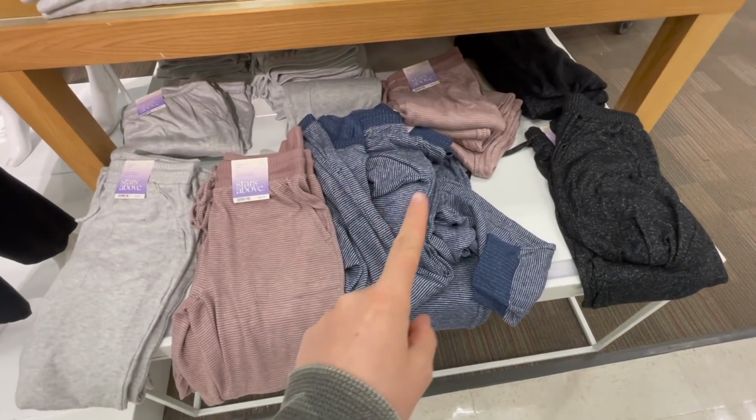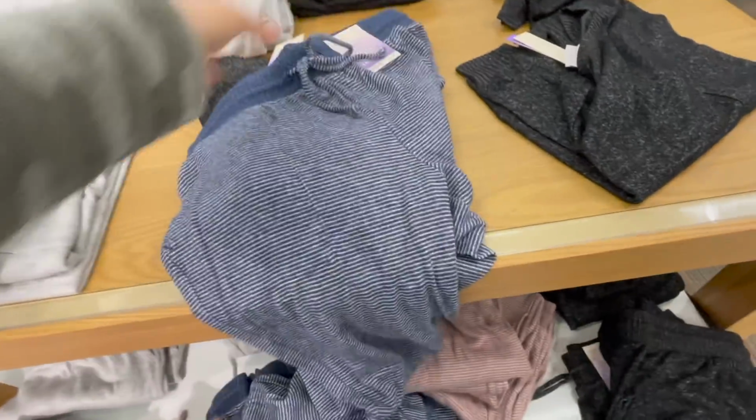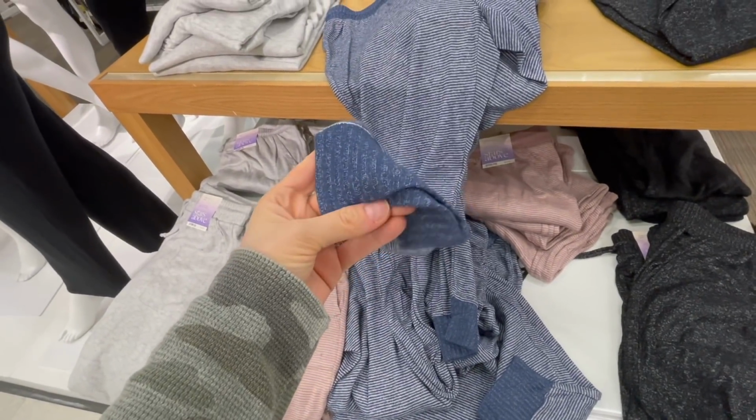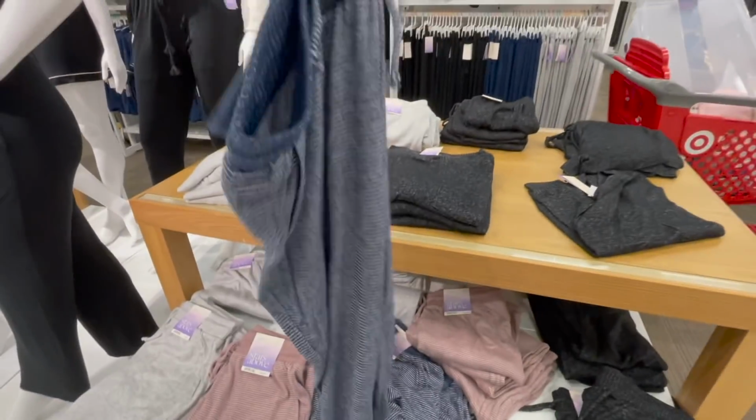And I know I didn't share these exact ones because I'm looking at this blueprint and they are so cute. They're by the brand Stars Above, and they're little joggers. You guys, they're so soft and slinky. You need these. Oh my goodness. 20 bucks, worth every penny.